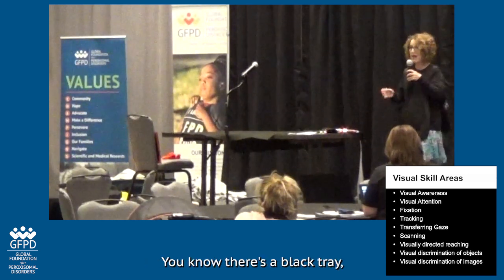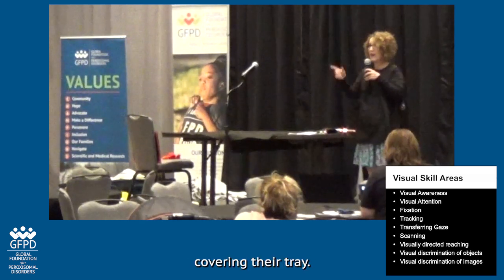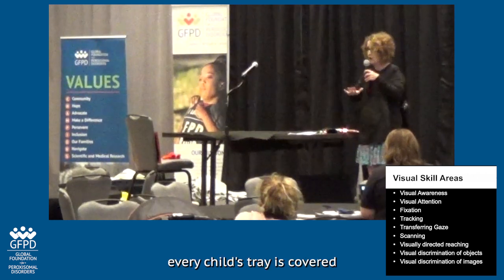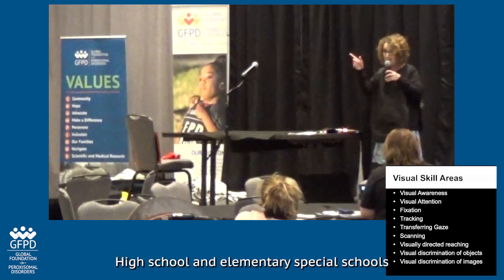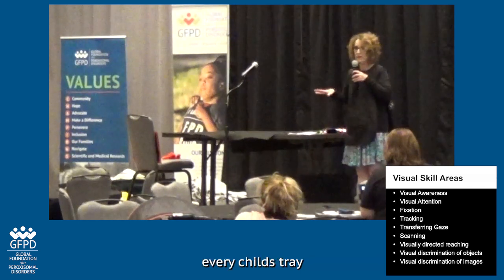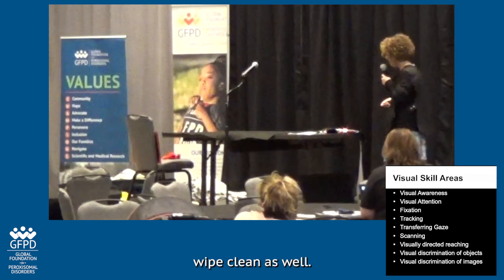You know, little black tray, black matte Fablon, sticky back plastic as we used to call it, covering their tray. The schools in the UK now, every child's tray is covered in black matte Fablon. Just very simple. Can you imagine that? High school and elementary special schools, every child's tray, so that they've automatically got that black matte background, quite clean as well.